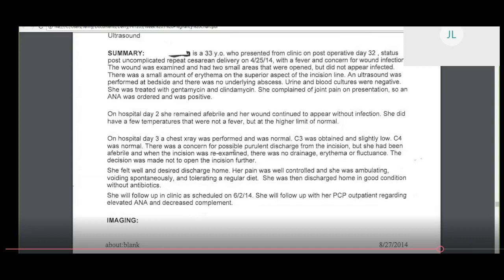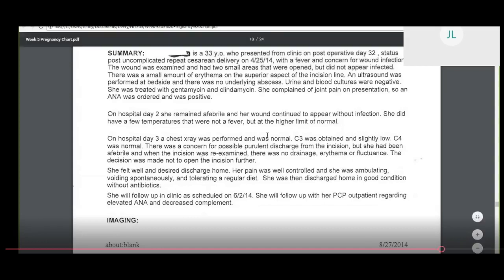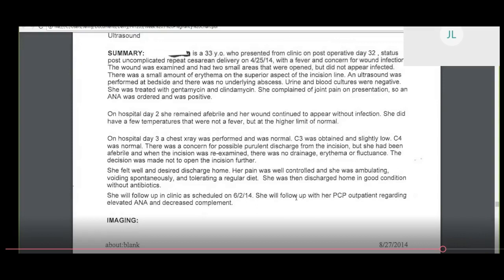So the next diagnosis code that we want, we looked right here. They talked about her ANA being elevated, and they're going to follow her with outpatient visits regarding that. So we want to code that. So we're going to code elevated. ANA is the antibody titer. So in your index, if you go to elevated and then antibody, and it's on page 128, R76.0. Hopefully you guys see that code.